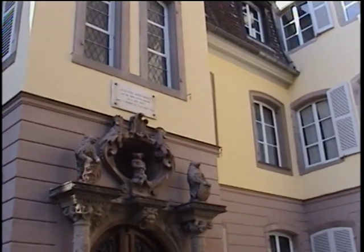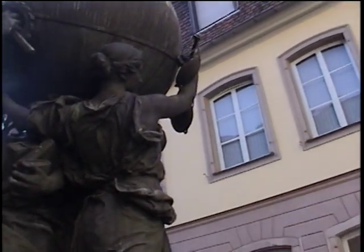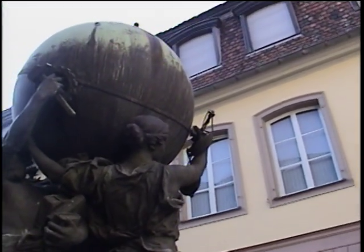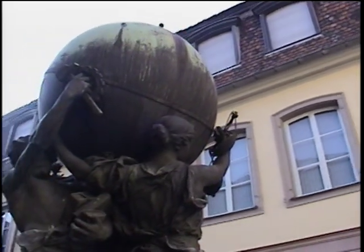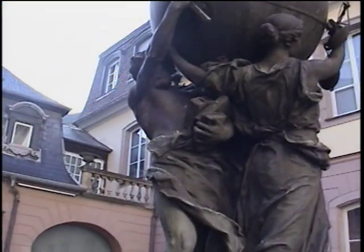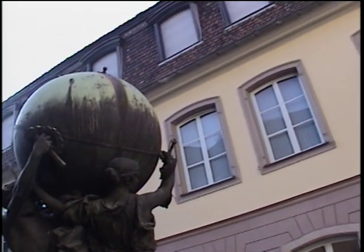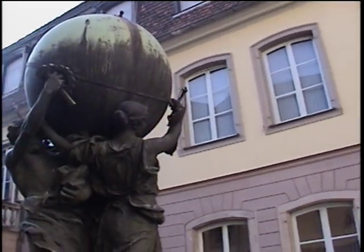And this sculpture is one of his last works, done at the beginning of the 20th century. And it represents for Bartholdi the three sustenances of the world, and for him that was justice, the lady here in front of us, patriotism on my right, and work on the other side. So we can go here.